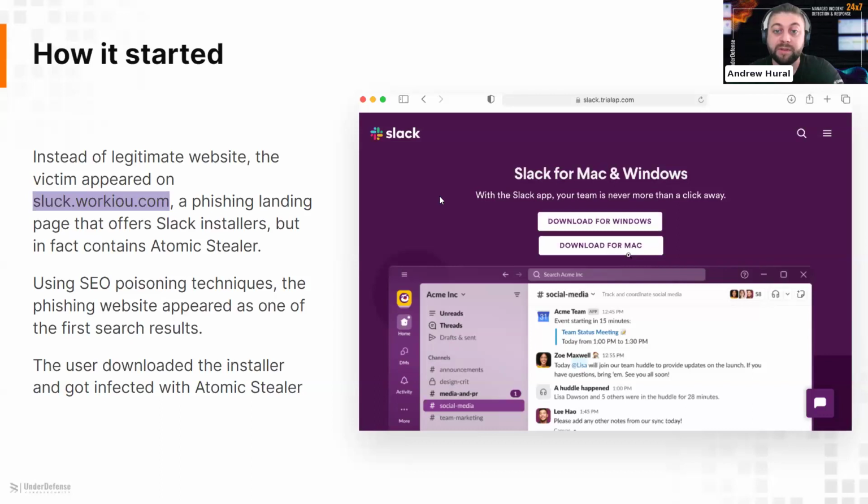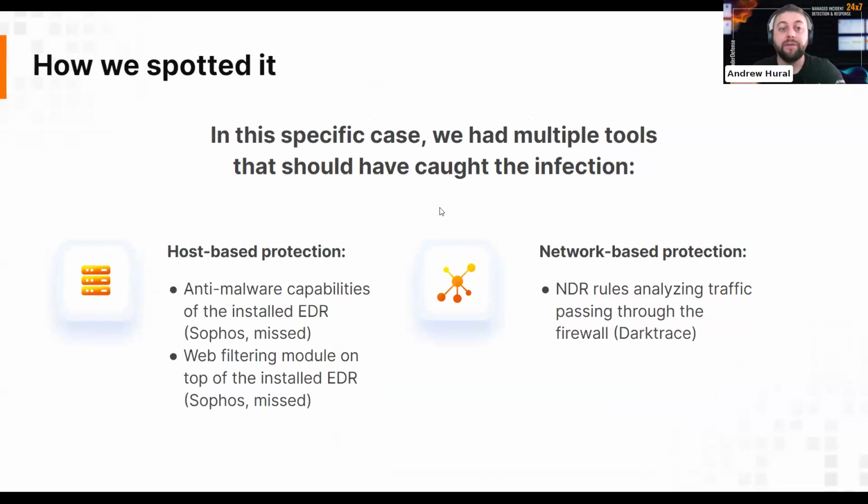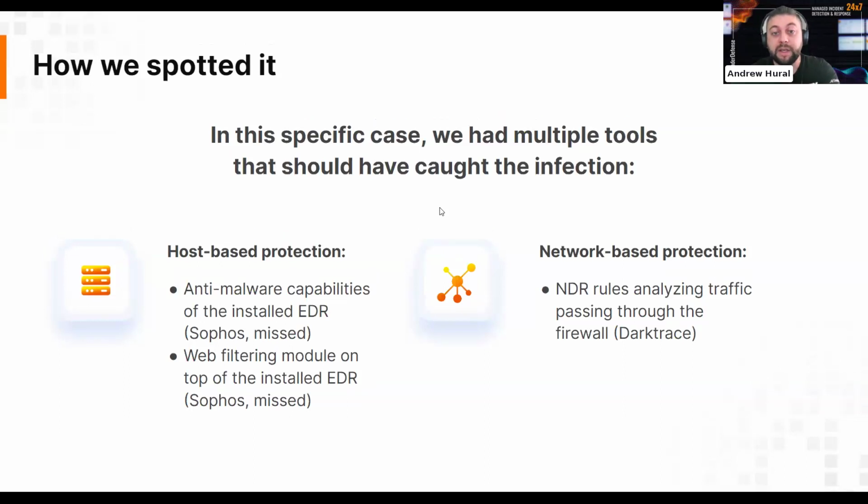Sounds really simple, right? So simple, so easy, but that's how it actually happened in real life. And this is the first threshold where modern EDR solutions, modern MDR solutions need to kick in and block it. In this particular scenario, we had endpoint detection from Sophos and Darktrace. Both tools were aimed to detect this type of activity. Unfortunately, EDR, though it has a web filtering module, missed this. When executing the file, it did not see the malicious software being installed on the computer. But NDR, the Darktrace, reacted well.